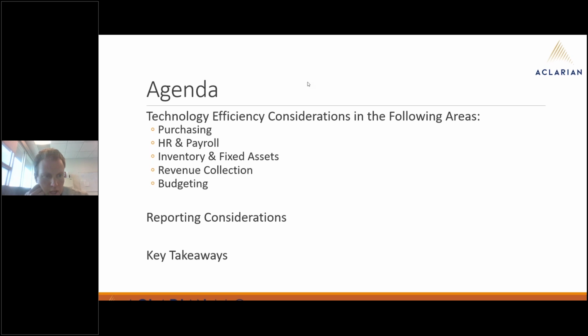What I want to present here today is just some things that I've seen over the years in consulting with various entities, and things through in my own company where we've built our technology platform to make sure that we've addressed these, what I call typical concerns and considerations in various business processes. We'll talk through purchasing, HR and payroll, inventory, fixed assets, revenue collection and budgeting, talk through a couple reporting considerations, and then end it on some key takeaways and address any questions you all have.